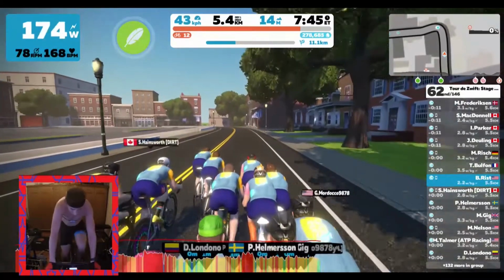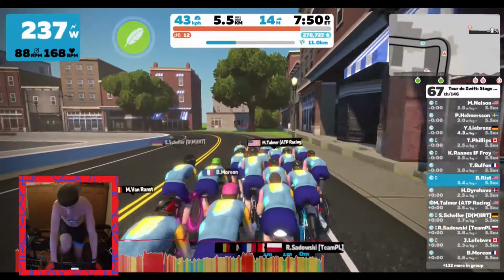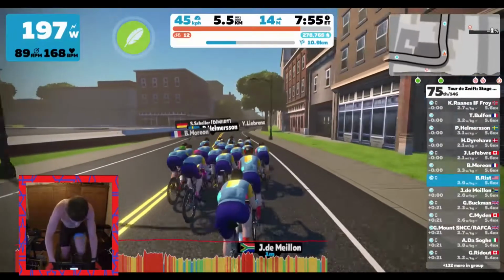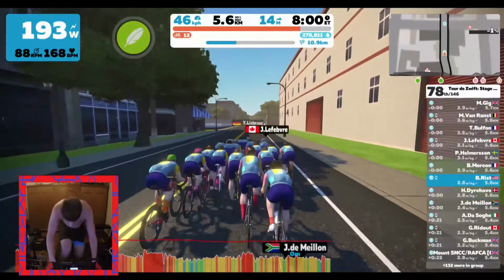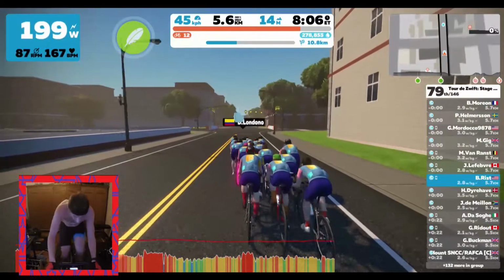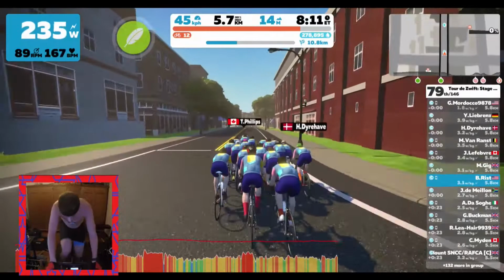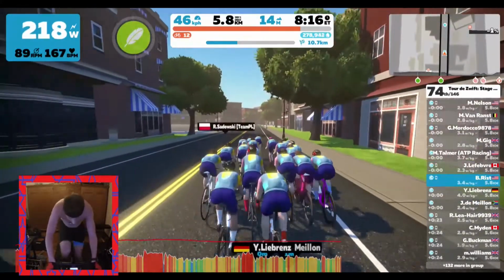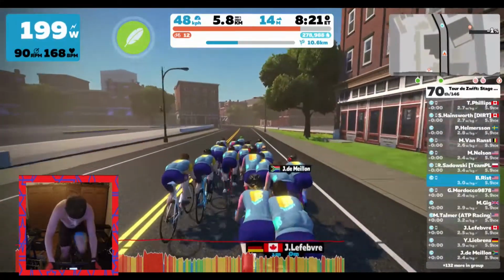One thing I noticed with the TacX is obviously it gives you that kind of side-to-side movement, on-road feel. However, the one thing I noticed is that my upper body bobbing was way more significant with that side-to-side movement. Not really keeping the upper body as still as I'd like on this ride. Probably expending a lot more energy than I need to.